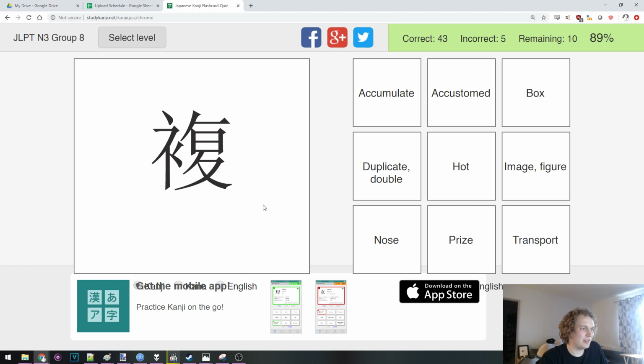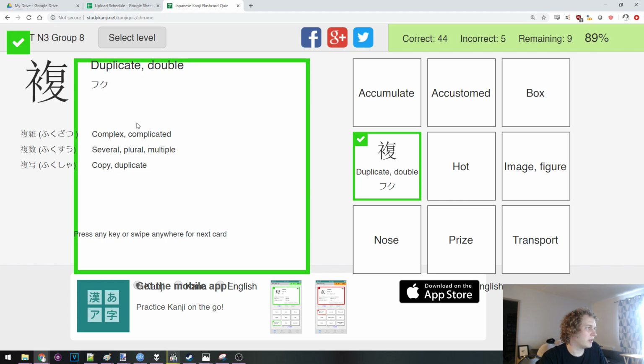Okay, what's going on here? This is duplicate or double? No. I don't think it's accumulate. I think it's any of these other ones. Maybe it is duplicate or double. Okay, there's something else that I thought was duplicate. I thought, but maybe not.